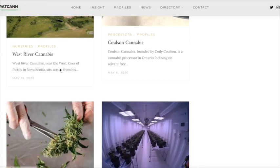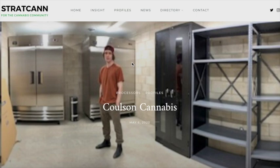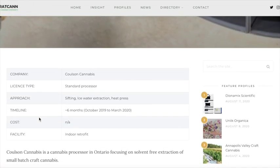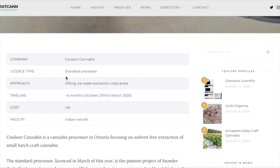So another great example of very small scale, and someone who's taking, I think, a very unique approach for a processor. And while not a micro, doing a very small scale approach to processing is Colson Cannabis, which they estimate around 6-month turnaround.